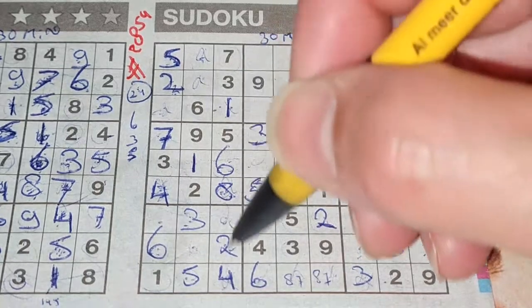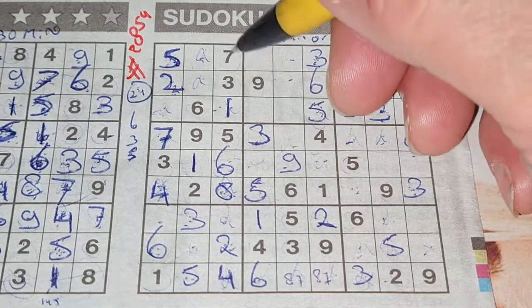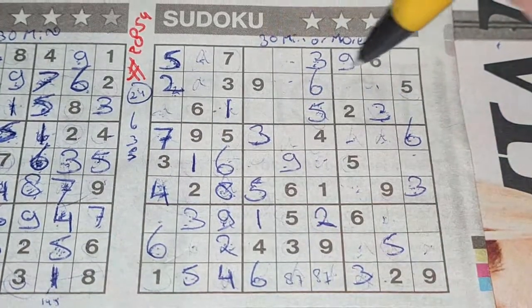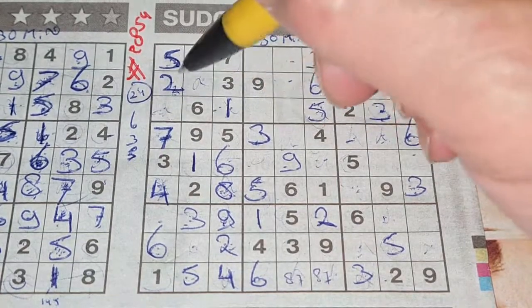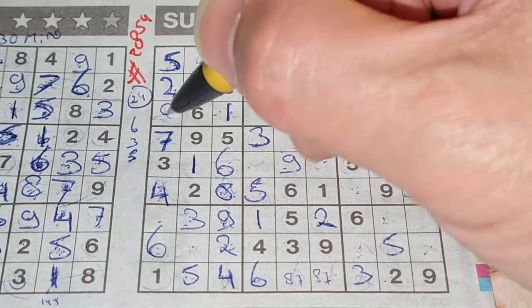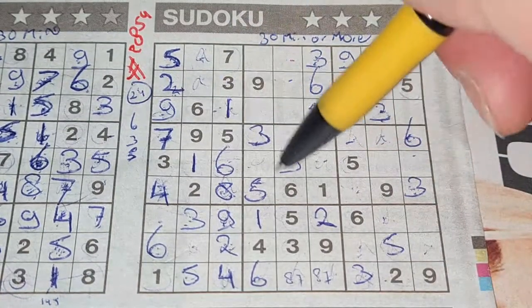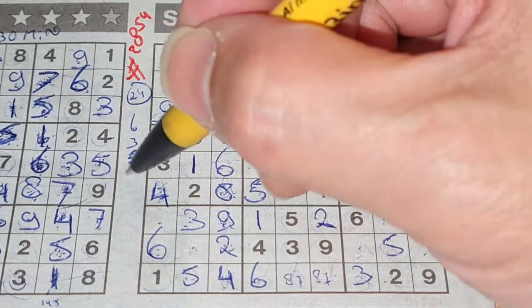1 box left in this column for the number 9. 9 is missing. So we have a 9 in the first row, 9 in the second row. So in the third row, the only place for the 9 should be there. And all the 9s are used. I can see digit number 4, number 9.